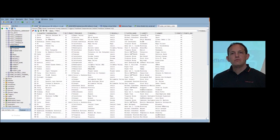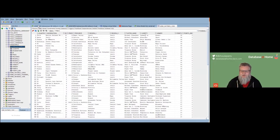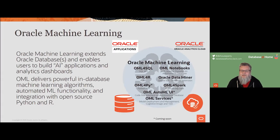So we've loaded data in, we've explored it, we've visualized it, we've run some statistics on it. The next thing we need to do now is start looking at whether I can actually build some of the machine learning algorithms to be able to see any insights or any particular behavior within the data. So Charlie, do you want to bring us through some of the machine learning features in the database?